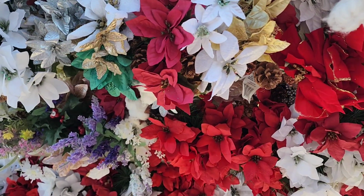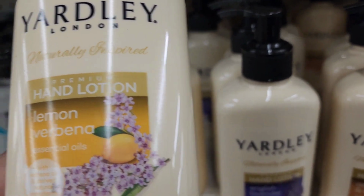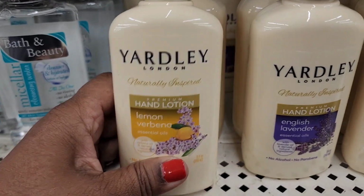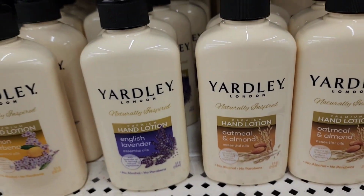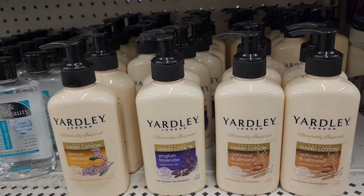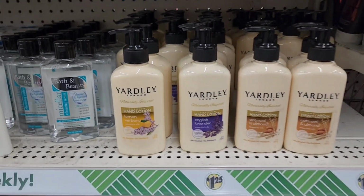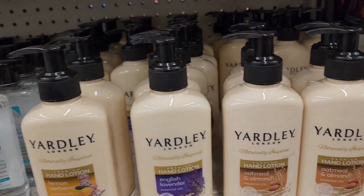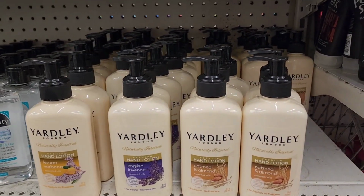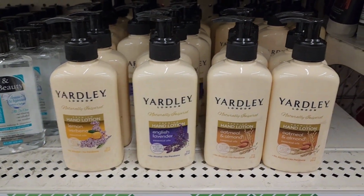Absolutely cute. Have the Yardley hand lotion, and it's lemon verbena, no alcohol, no parabens, and it's 8 fluid ounces. So they got lemon verbena, they got English lavender, and they also got the oatmeal and almond as well. So they got these three fragrances in the hand lotion over here, which is amazing. So you could put this in with the candles that they had as well, and you got a beautiful spa basket for your loved ones. So grab it, guys, they won't last long.